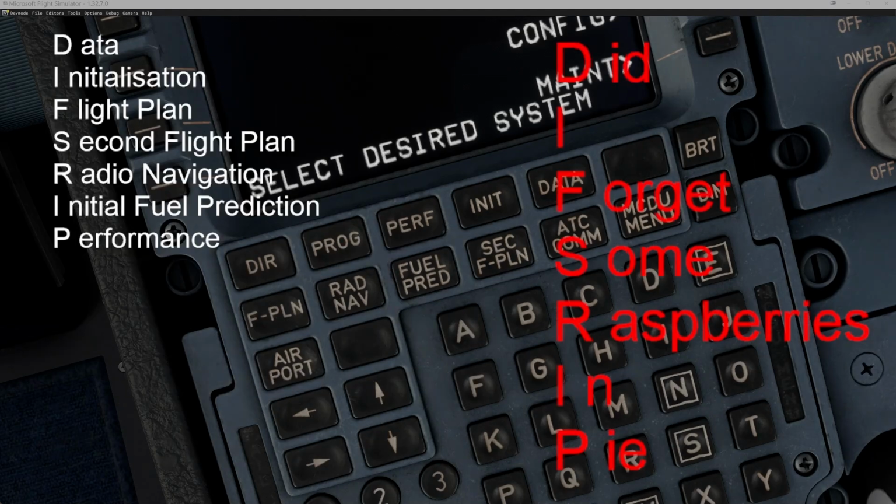Well, in the spirit of mutual learning and support, what about this one to remember that order in your head? Did I forget some raspberries in pie? That's what I've been working with. But there is a more sensible alternative we could look at.